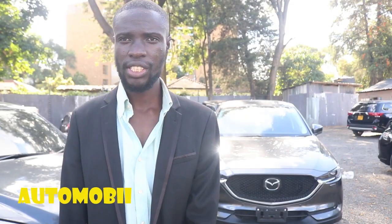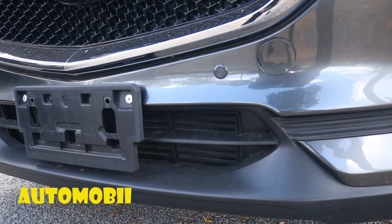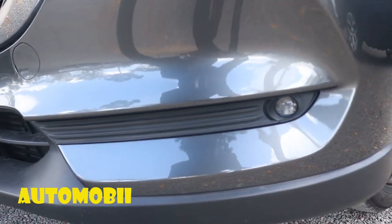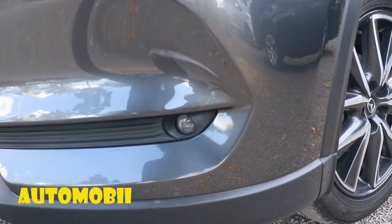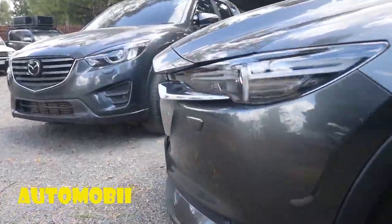Now, at the lower fascia of both the first and the second generation of the Mazda CX-5, they do have fog lights that come in very handy, especially when you're driving in dusty areas or mist-prone areas. And also, they do have air vents that play a big role in cooling the radiator, which in turn cools the engine. So, great people, that is the difference in appearance between the first generation and the second generation of the Mazda CX-5.